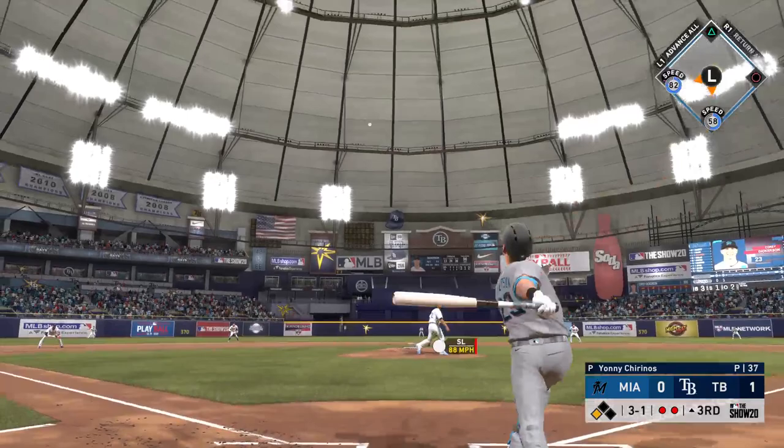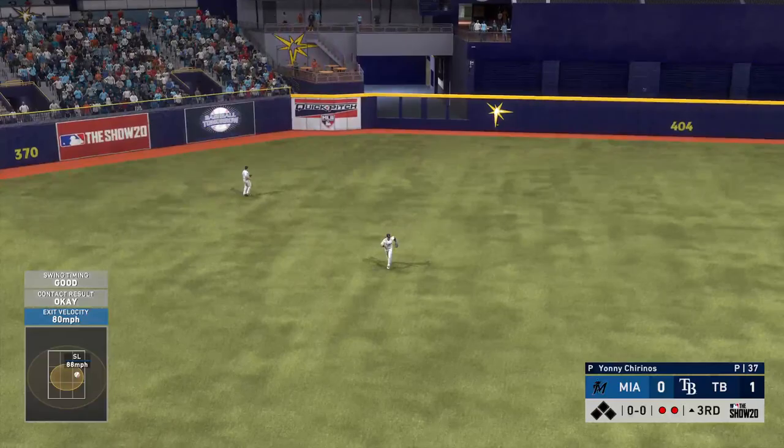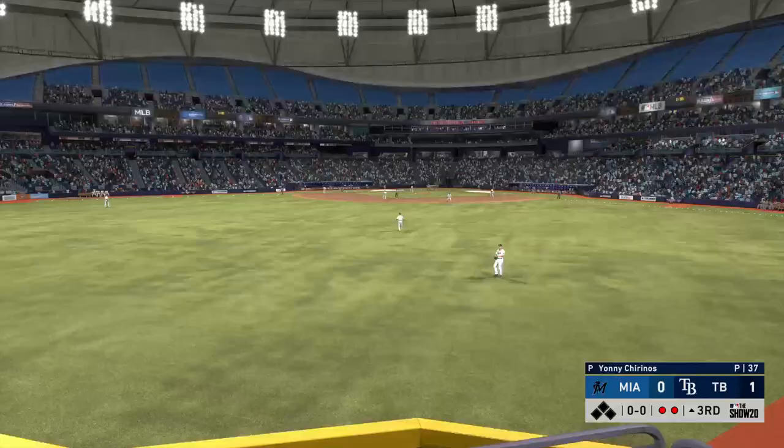Lifted in the air to center field. Kiermaier's got a read on it, makes the catch, and that'll retire the side.